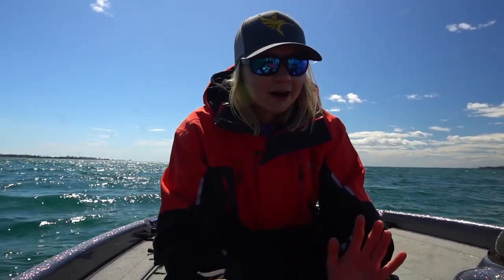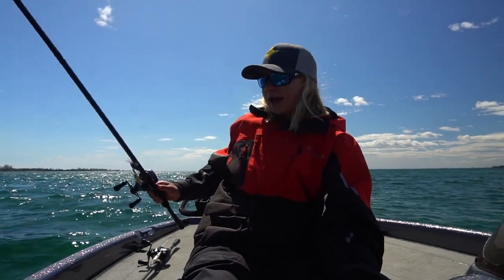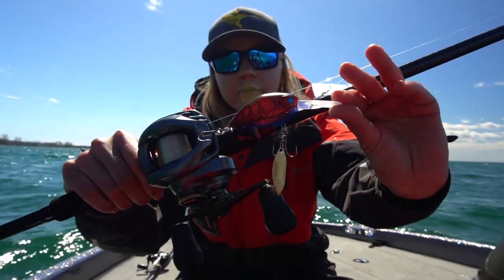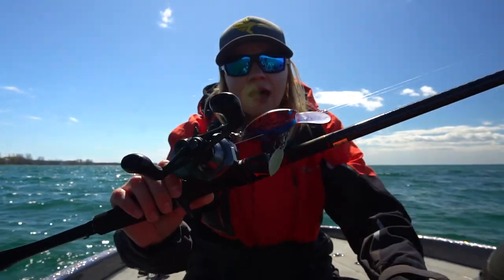I want to quickly show you guys what we used to get them while they're up here, aggressive, pre-spawn, and just roaming the rocks and the flats and the sand. So first off, Aaron pretty much threw this mostly all day. This is just a Nishine Chippewa DD in a crawfish color. Nice red color right there.